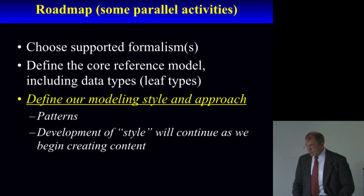Define the core reference model, including the data types, and then define our modeling style. And the style is really made up of reusable patterns of models for given types of data. So you have a common pattern, for instance, for laboratory measurements, a common pattern for representing medical problems, a common pattern for representing intake and output data from people who are in the hospital and on fluid restriction. And the style will continue as we begin creating content.